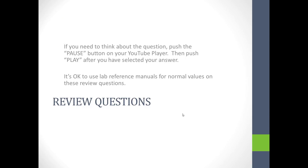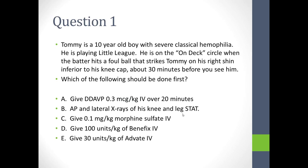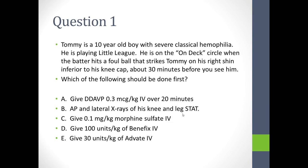So we're going to do some review questions. Go ahead and pause your player if you need to answer your question. So Tommy's a 10-year-old boy with severe classical hemophilia. He's playing Little League. He's in the on-deck circle. A batter hits a foul ball. It strikes Tommy in his right shin, inferior to his kneecap, about half an hour before you see him. Which of the following should be done first?